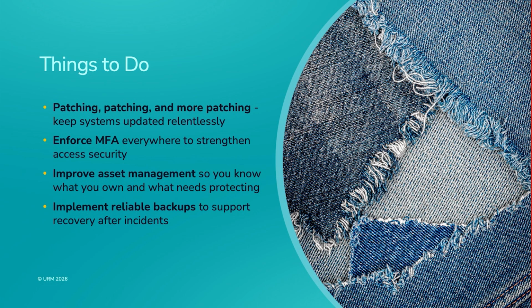People will moan about MFA because it's maybe not coherent, it's not user friendly, but at the end of the day, the benefits more than outweigh the nuisance. Yeah, the nuisance of it. Yeah, exactly that. Improve your asset management.